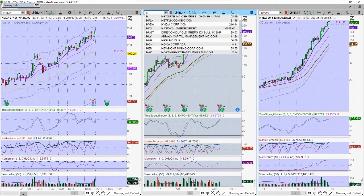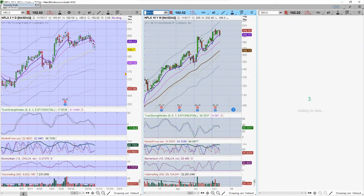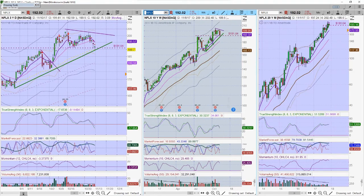Netflix is kind of fun. I like Netflix better than any of the other FANG stocks. We're bouncing off the 50, guys. And so bouncing off the 50, if it stabilizes right there, and look how well this lines up with our support over here at the 190 level, this past high. Okay, that's an important trigger. I mean, that's an important aspect.